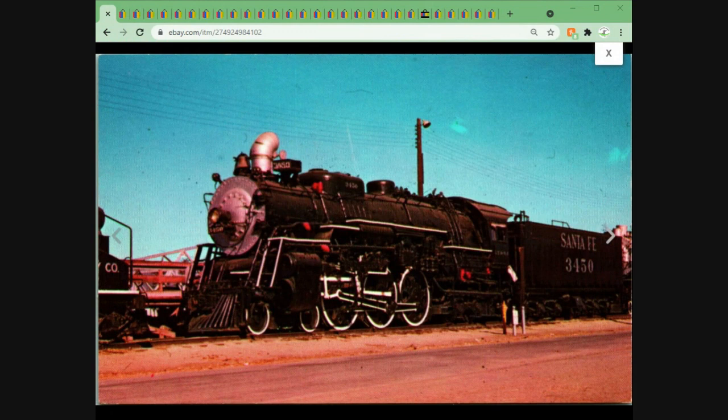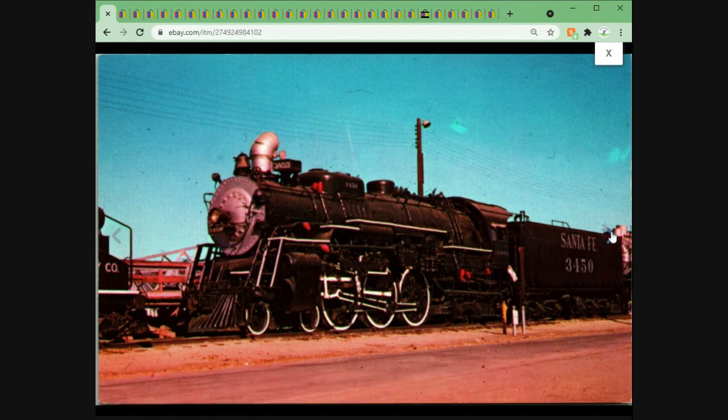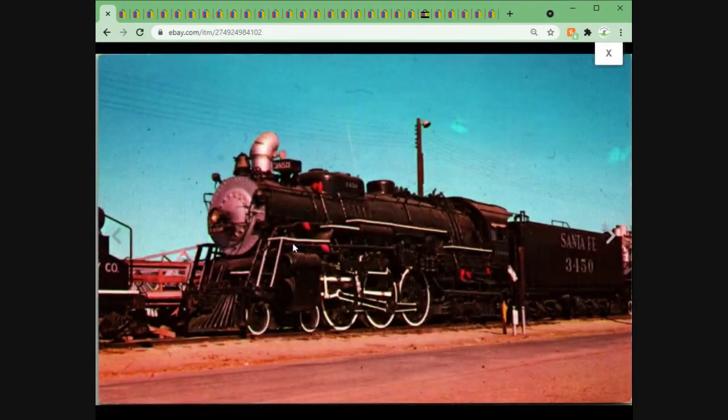And what did we say? Planes, trains, and automobiles. Here is the engine 3450 of the Santa Fe Railway, Hudson type locomotive. Usually you can just look up the number here. If you Google this number, Santa Fe 3450, you're going to end up with more information than you care to know on a train that you're looking at. So this one here sold for $3.95 plus shipping.